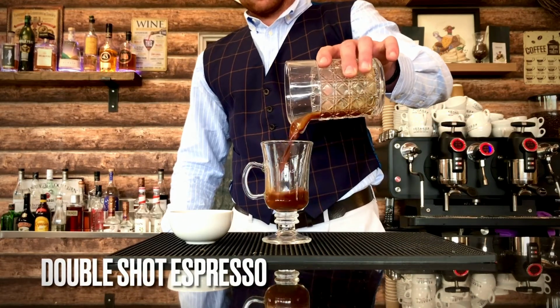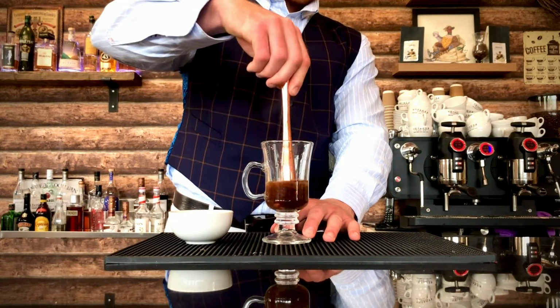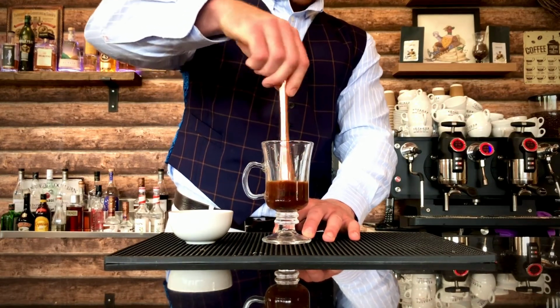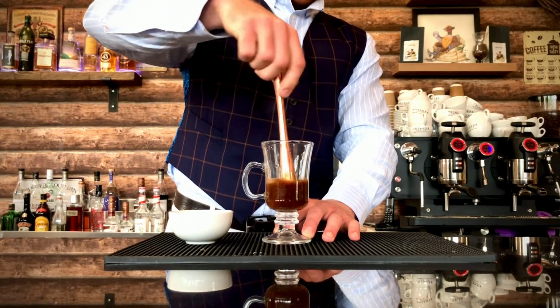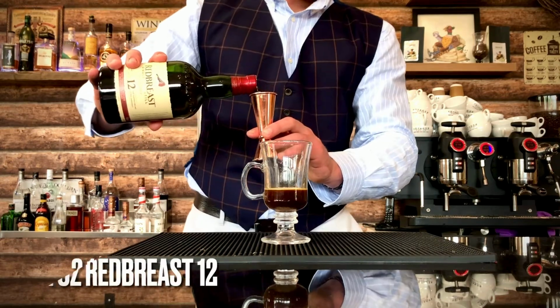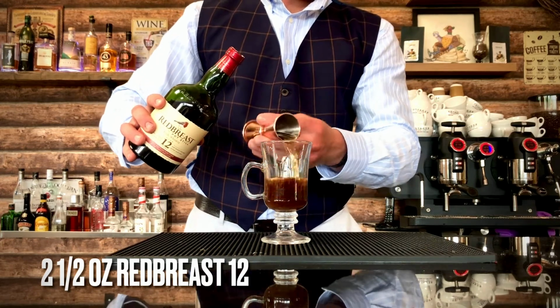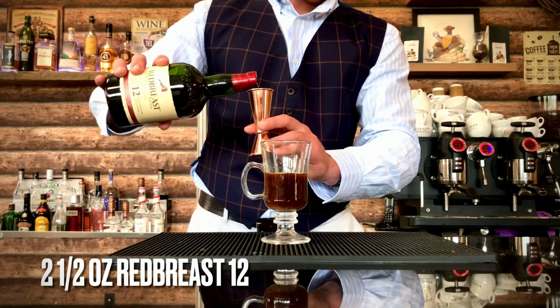Now for some sugar. I like to use 2 lumps of brown sugar, and then we need a double shot of espresso, the best you can find. A good espresso makes a huge difference to this drink. Add that to your glass and give the sugar a quick muddle to break it all down. Now let's add our whiskey, Redbreast 12. It has this amazing vanilla shortbread flavour that works so well in this drink.